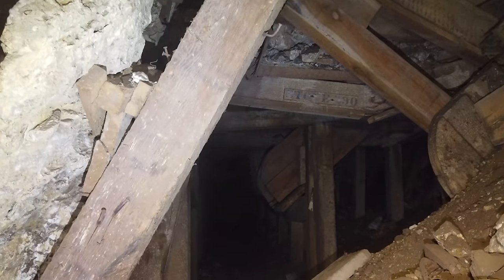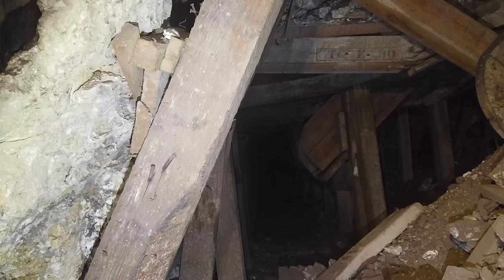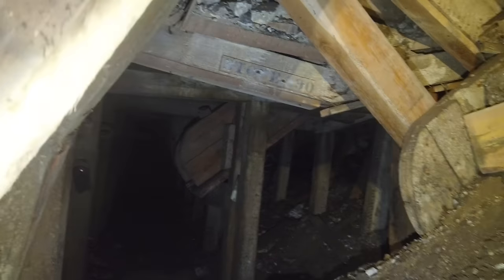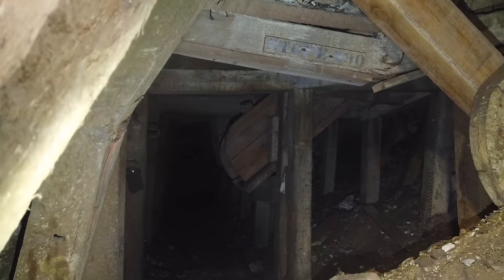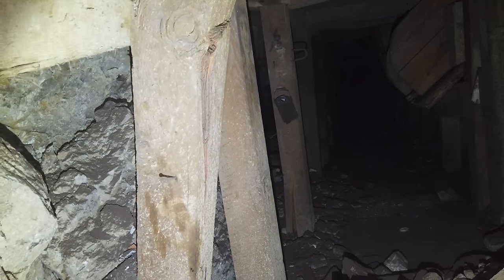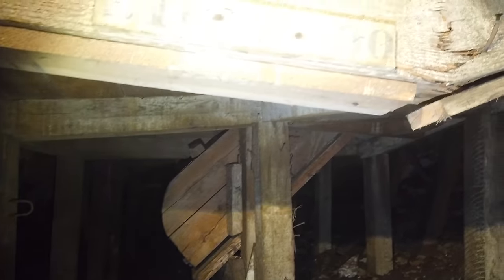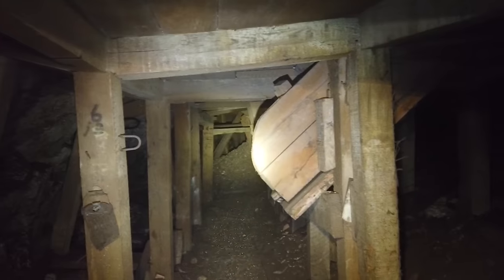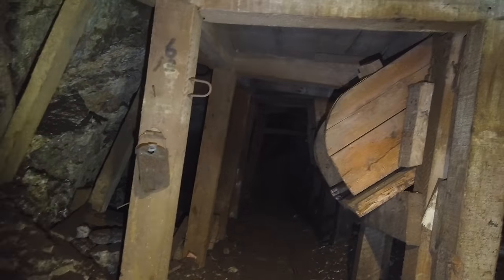Yeah, it sure has. Look at this. Oh my gosh. This is really super duper cool, but mega dangerous. Okay, let's see if I can get around this without a big slab of rock falling on me. Look at that beam. Oh my gosh. Yeah, if that thing snapped, we'd be in big trouble.